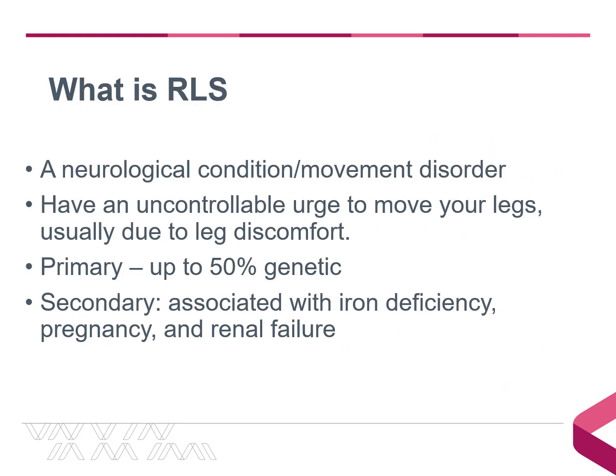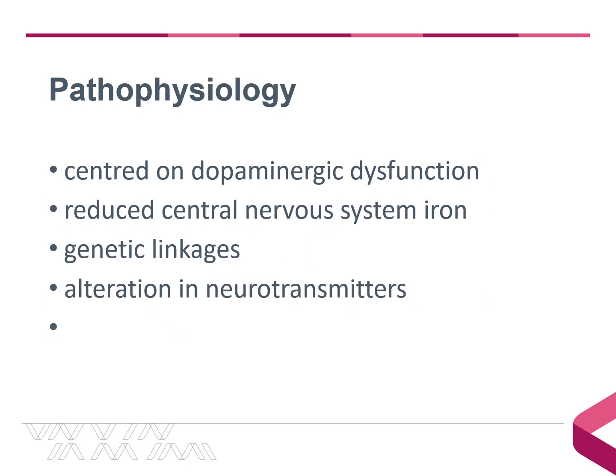So what is it? It's a neurological condition and movement disorder. You have an uncontrollable urge to move your legs, usually due to leg discomfort. The primary cause is that it is up to 50% genetic, and the secondary is that it can be associated with iron deficiency, pregnancy, renal failure, and many other diseases. The pathophysiology is centered on dopaminergic dysfunction and reduced central nervous system iron, genetic linkages, and these all cause alterations in neurotransmitters.